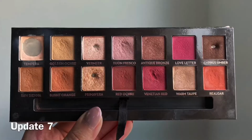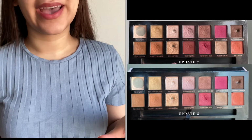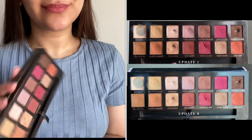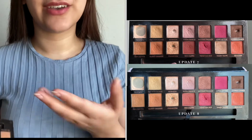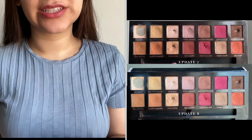A picture of where I was last month, and this is where I am this month. So you can see I have done pretty good. I have finally managed to hit pan on 2 new shades. So I'm going to show you guys what my palette looks like. You're going to have it up on the screen, a side-to-side comparison, so you can keep up with what I'm talking about.